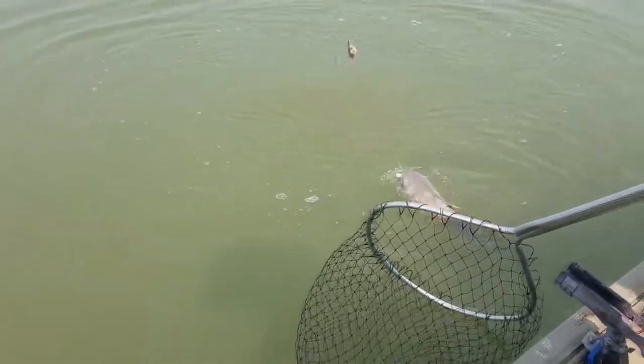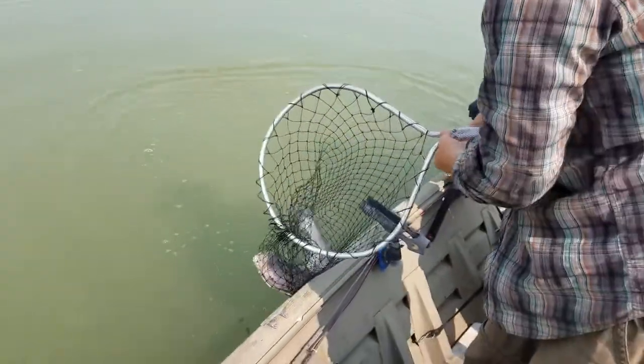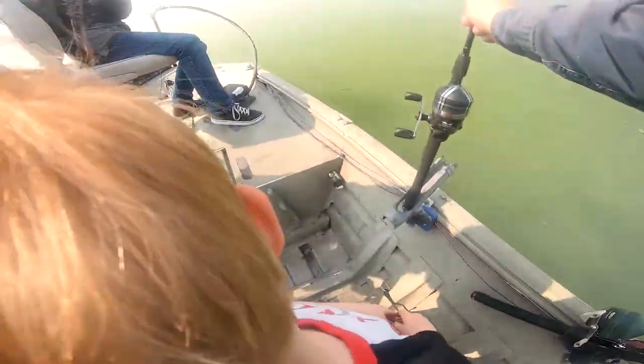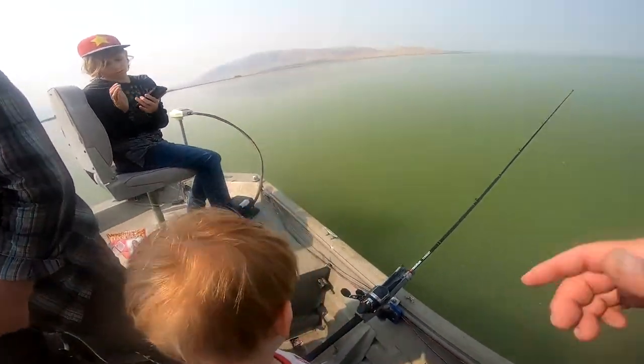Oh, it's not that big, but... Okay, let me take it. Let me take it. Look how wide it is. Yeah, it's still a nice fish. Wow. Good job! All right, high five. Nice.